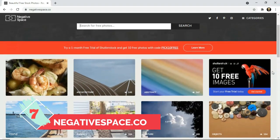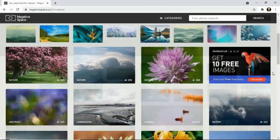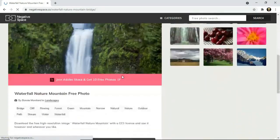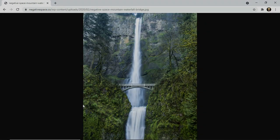On number 7 stands negativespace.co. Negative Space is another good resource to browse for free, high-quality images. Most of the photos available seem to be quite minimal and general in nature, making them easy to edit and blend in with your look and feel.